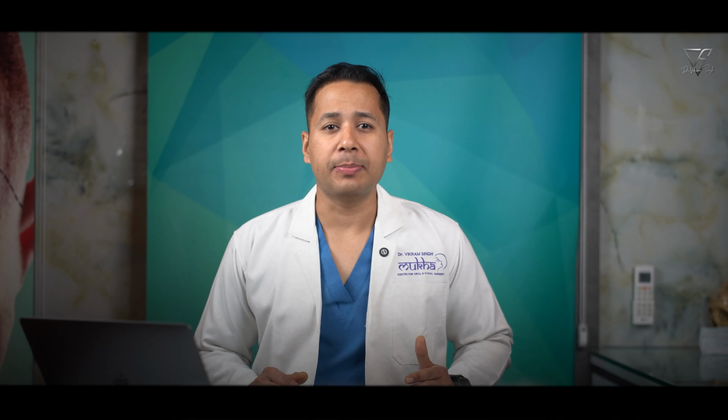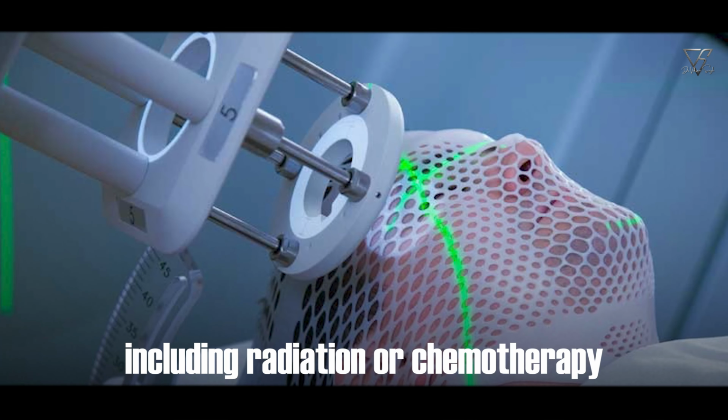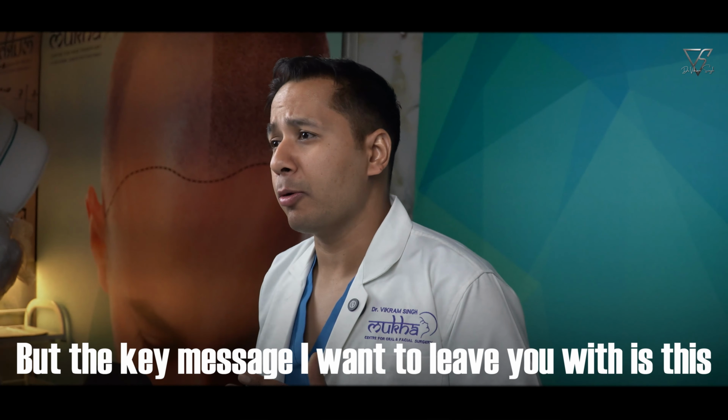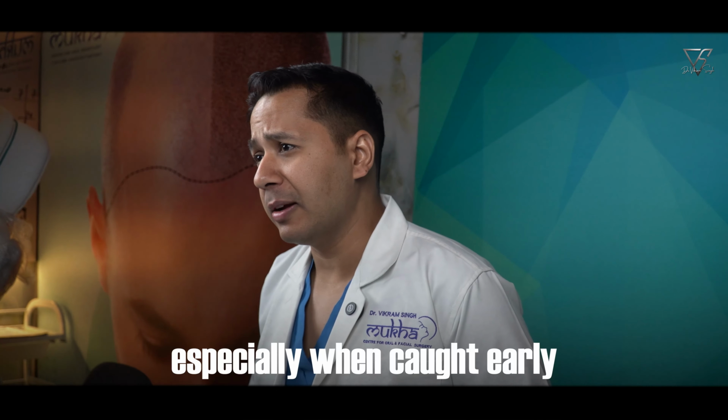surgical management. Sometimes early stage lesions can be removed completely with a small excisional surgery. In other cases, we coordinate with cancer teams for advanced treatment, including radiation or chemotherapy. But the key message I want to leave you with is this. Oral cancer is treatable, especially when caught early.